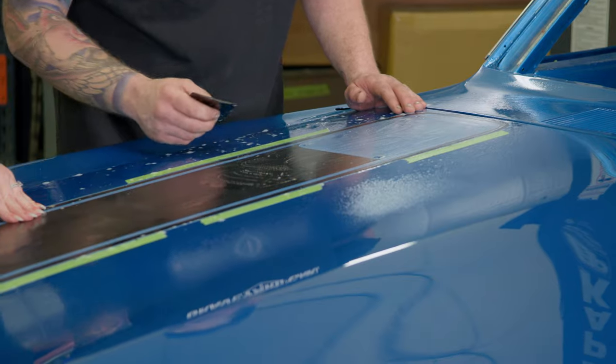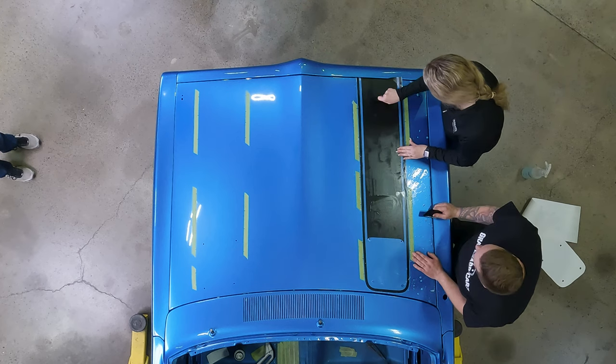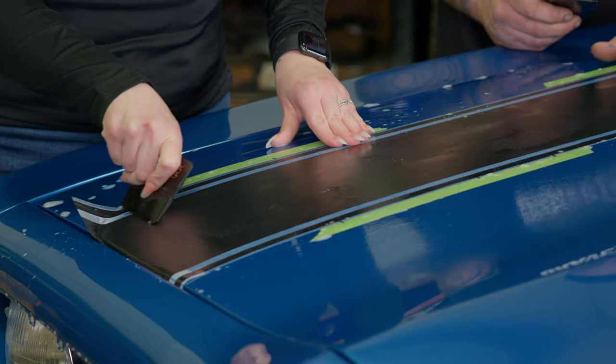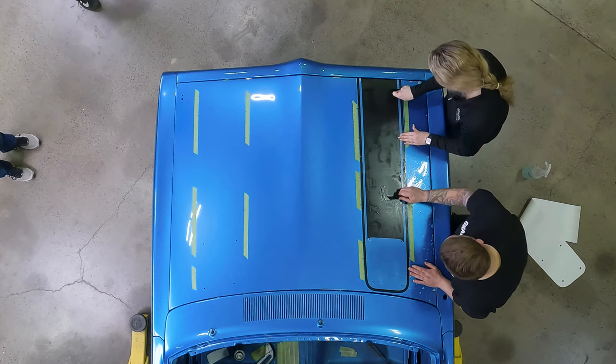So with this, is that okay if it kind of folds down in that? Yeah, you can tuck it down in front of the hood. So what we'll do is we'll move on to the other side before we even pull this off. Okay. And that allows it time to set up a little bit better.